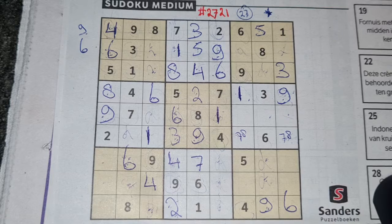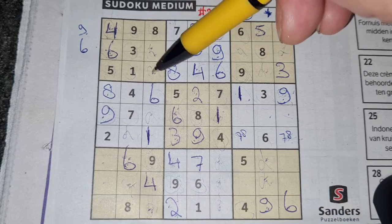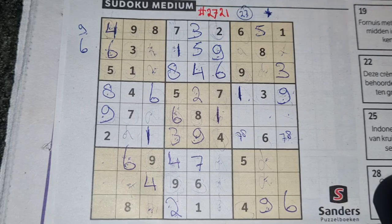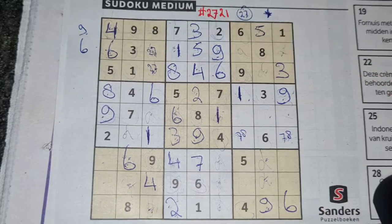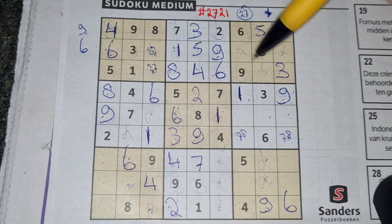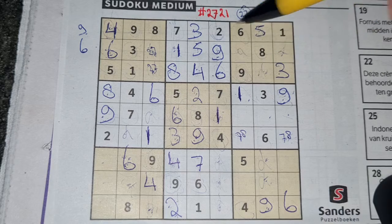How about these two numbers, the missing numbers in this big square, the 2 and the 7 are missing. Let me mark those two boxes, 2 and the 7. How about 2, 7 and the 4 is missing. Okay, 3 missing numbers in this big square.